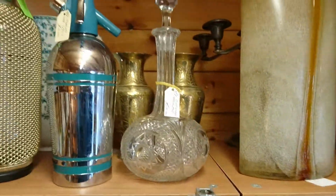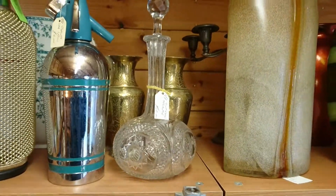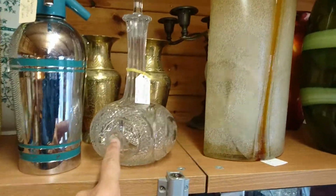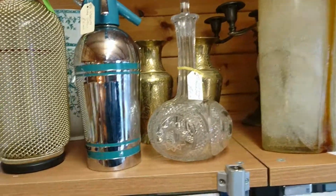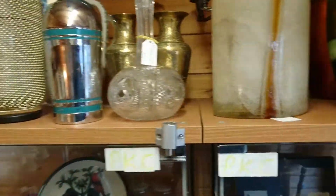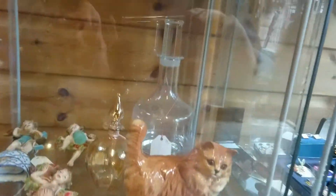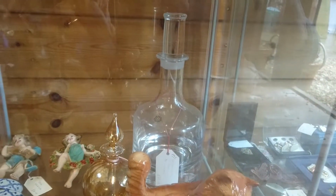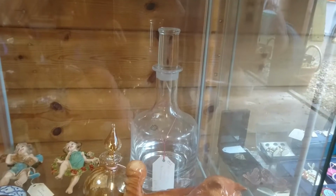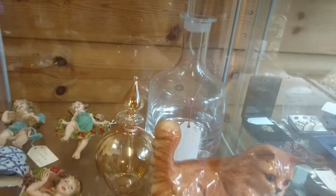There's also this Victorian decanter. This kind of style looks very Bohemian, but they were making them all over the continent, so it could even be Norwegian or something like that, like Hadeland. There's not much else here. Oh, remember I said you have to look down. Dartington decanter. I can't remember what this one's called. I might look that up for you. £20. That's okay price. Still got its label on it and everything.